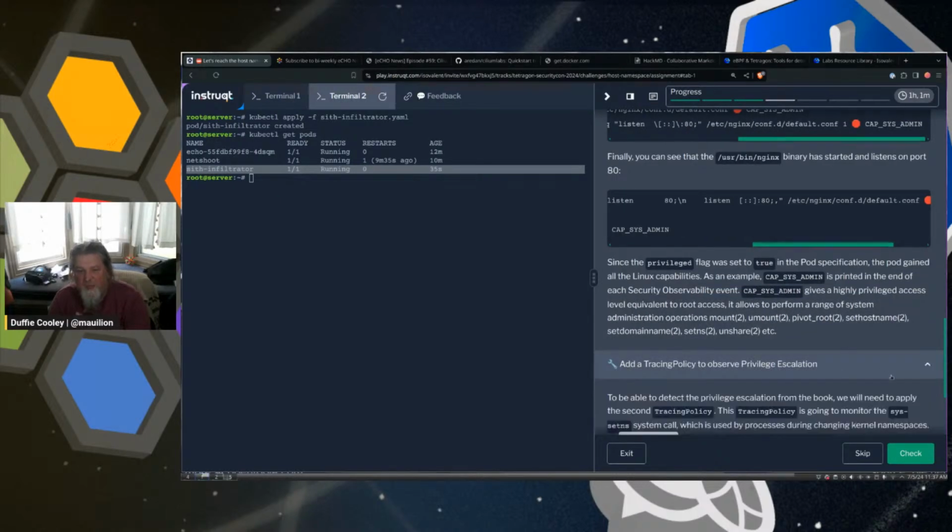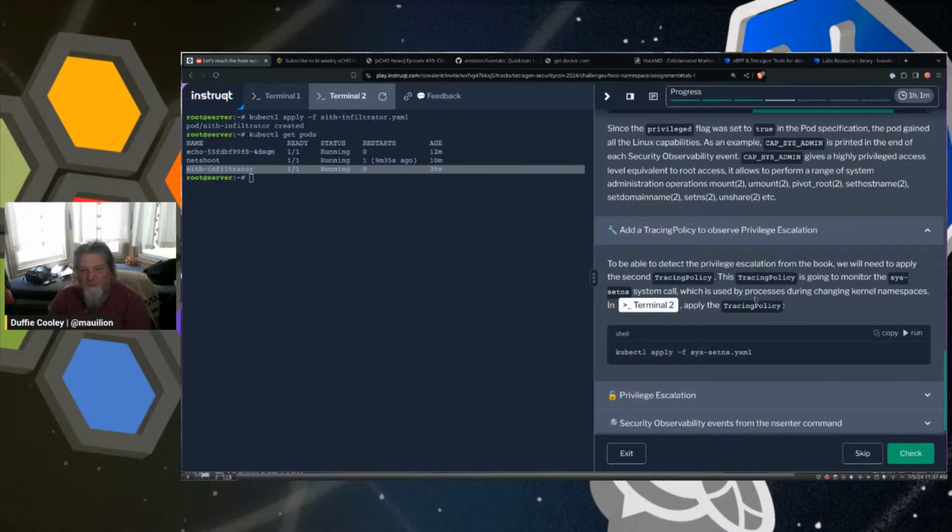Now, let's actually add a tracing policy that will observe privilege escalation. This is going to observe it in any namespace. This isn't just the default namespace, this is any namespace that we'd be able to detect it.